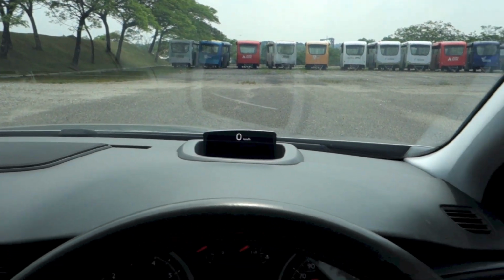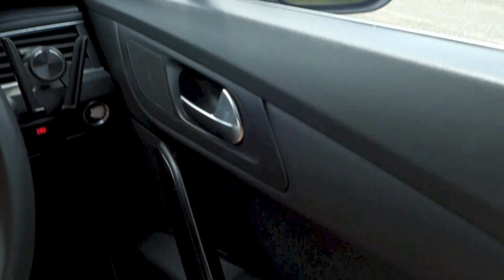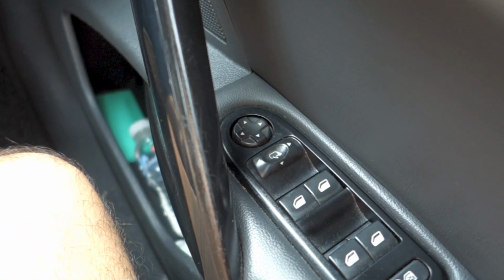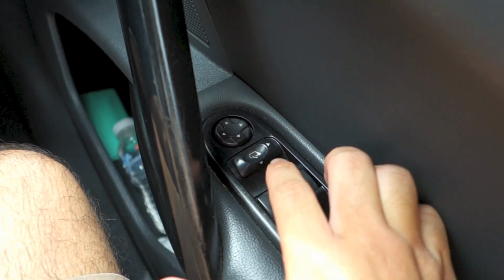Heads-up display, front quarter windows, and as shown earlier, this car does have power folding side mirrors. To fold the side mirrors in from the inside, make sure this switch is in the middle and pull back on it.